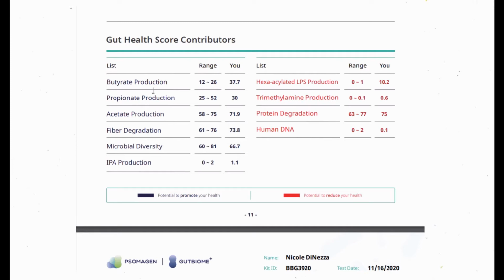But you can see over here, lo and behold, this company says that my butyrate production is great, higher than normal even, which I found very curious considering our other test results that we just talked about in the last video. My propionate production is on the lower end of normal, but still okay. My acetate production looks like it's on the higher end of normal, which is surprising since I don't really have a ton of lacto or bifidobacteria. There must be other bacteria that make acetate that are getting along just fine. Fiber degradation.